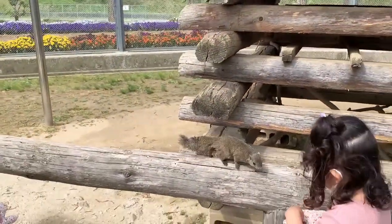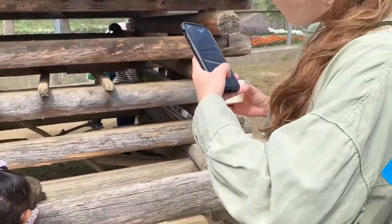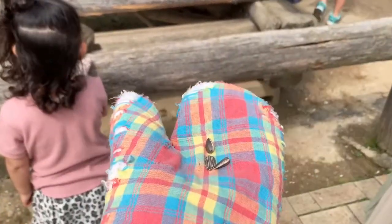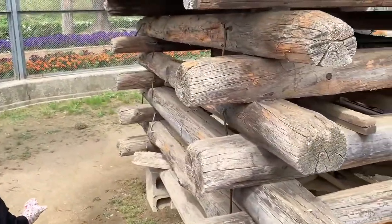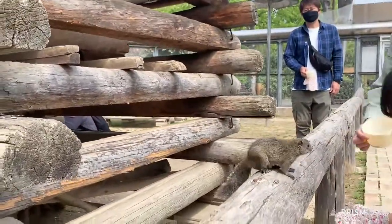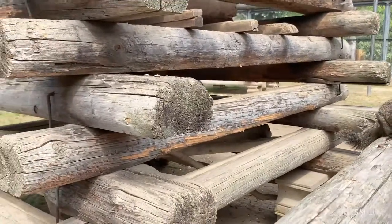Hi, squirrel. Can you just put one or less, like a few? Okay, so I will put the. I like the scissors. There's a squirrel there. Squirrelio, come on.